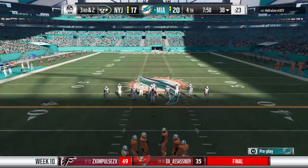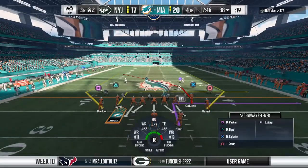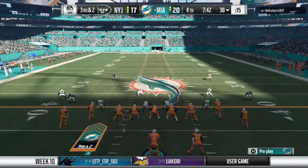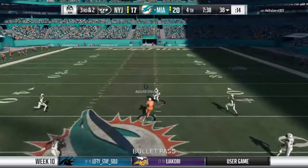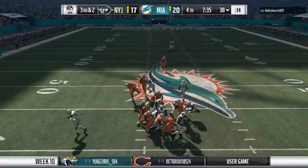The Dolphins on third down. They're hitting at 60%, 6 out of 10 thus far. Here it's 3rd and 2. From the gun, Nicholson. And he lost the football, and the Jets have recovered.